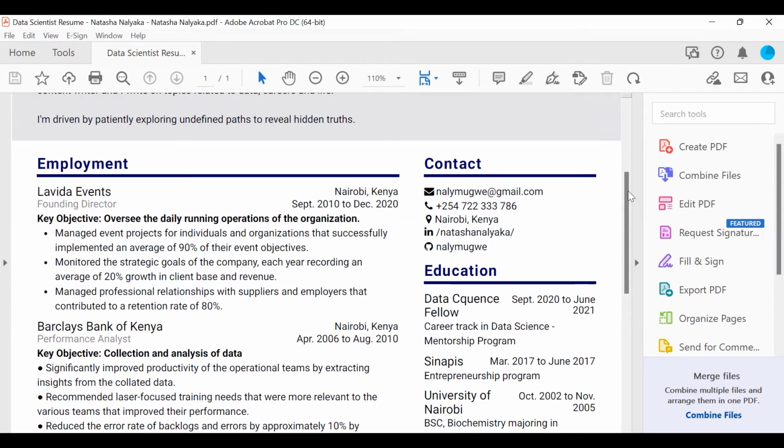Again, manage professional relationships with suppliers and employers. So that's great. It shows your client relationship management skills. But what I would also do is put the kind of relationships that you have built, or the kind of employers that you're working with. So that shows the employer, the scope, the level of your exposure or your industry relationship. So are you liaising with banks, corporate firms, public sector, private sector, what industry, what size? It just gives me more of an insight into the kind of relationships you're building and managing.